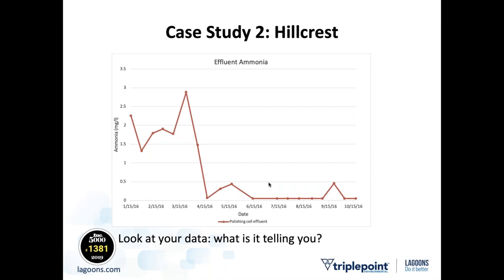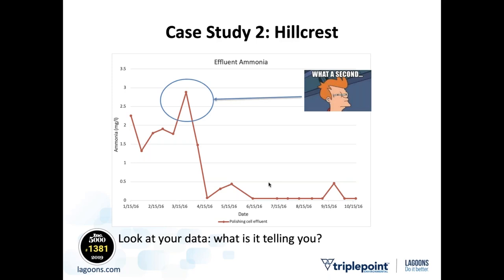And they start collecting data on the ammonia effluent because it is an ammonia polishing system after all. Right, we want to see that we're getting good ammonia removal, and they start seeing something. They start saying, wait a second here, we're seeing right here in March a spike in the effluent. Now, it was still below or right at their limit of what they're allowed to discharge, which was 2.8 milligrams per liter of ammonia in March, but it was still alarmingly higher than they would have wanted.